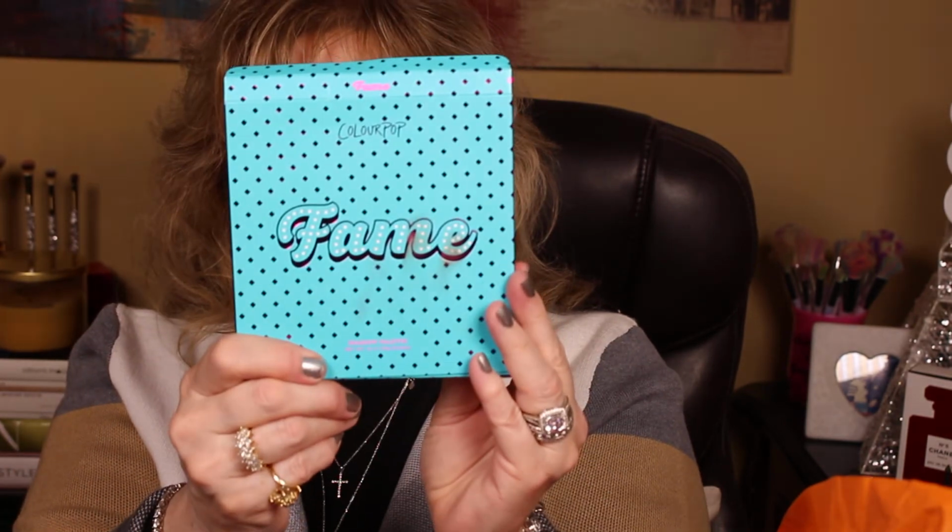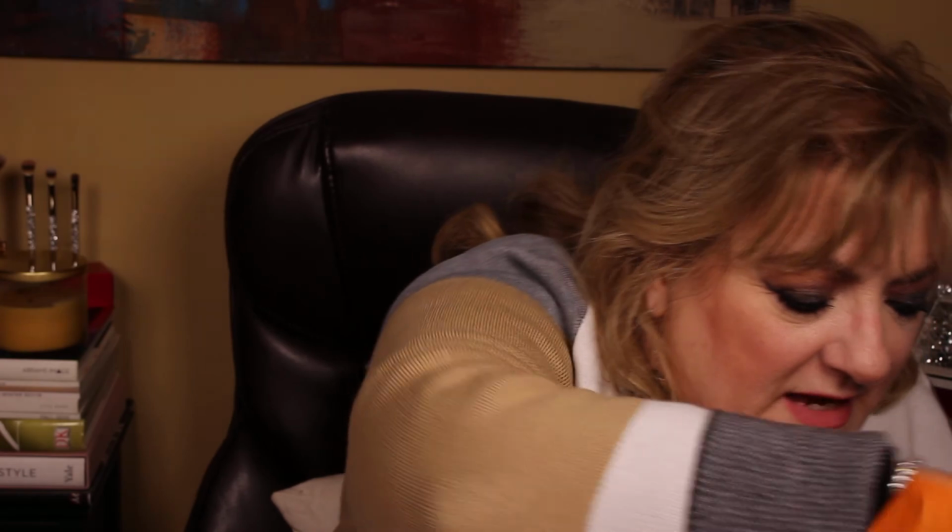Oh, no, wait. I did also get the Fame palette by ColourPop. So I guess I'll go into that too. Let's see how it did. This one was, how much was this one?